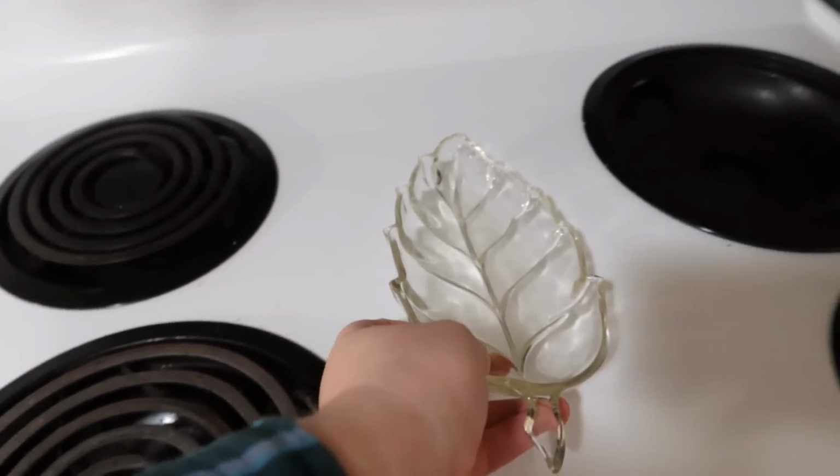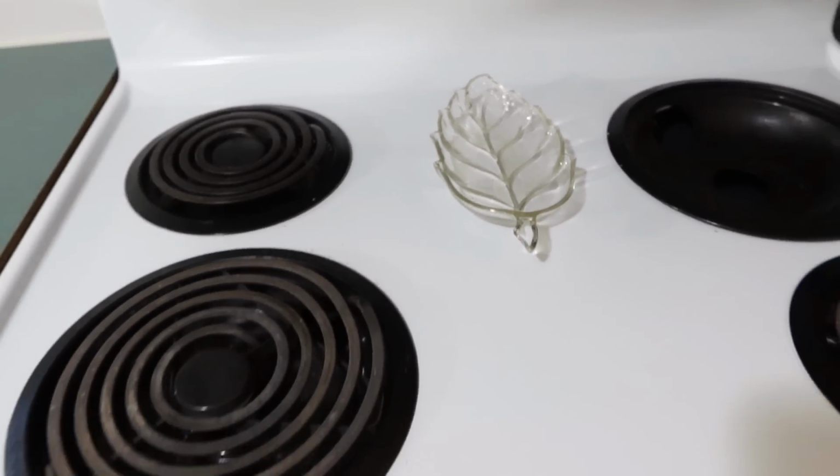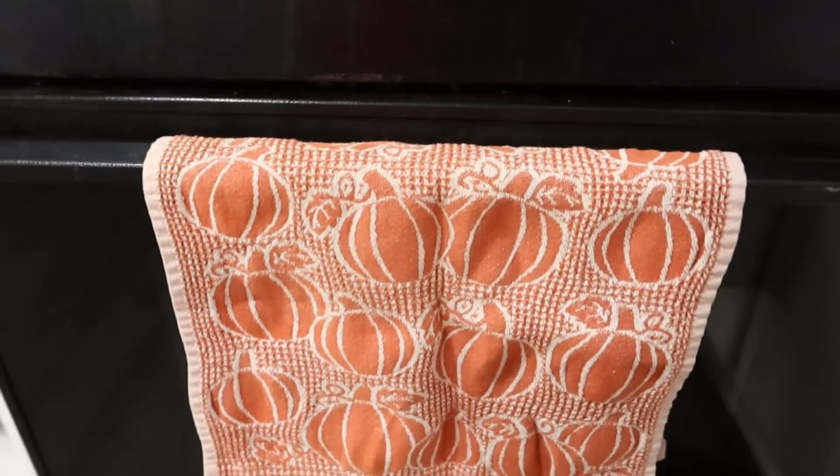I picked this glass leaf up at a thrift store a couple months ago, and I thought it'd be great as a spoon rest while I'm cooking.